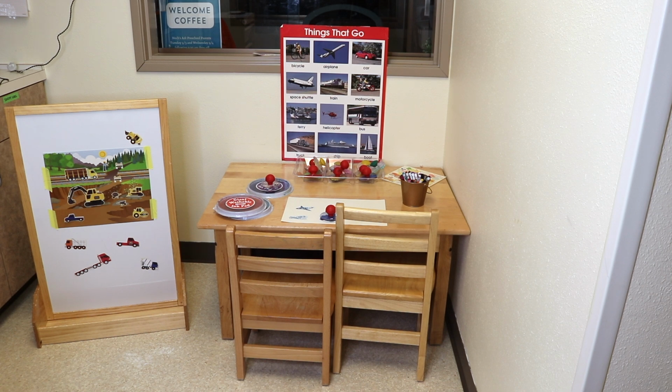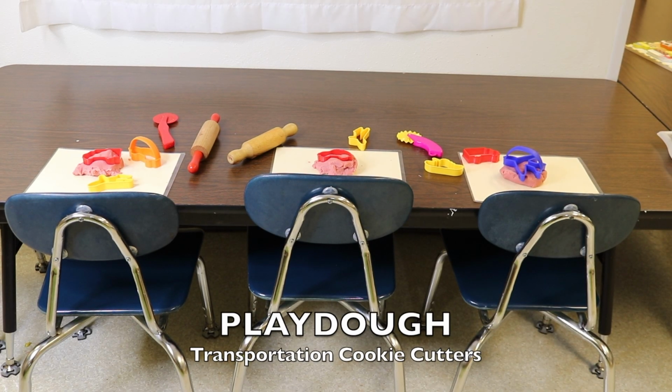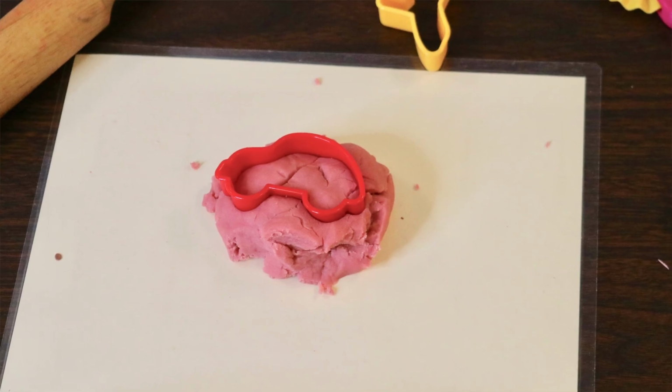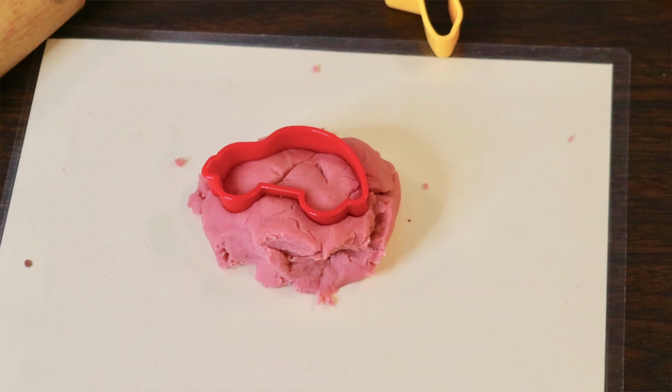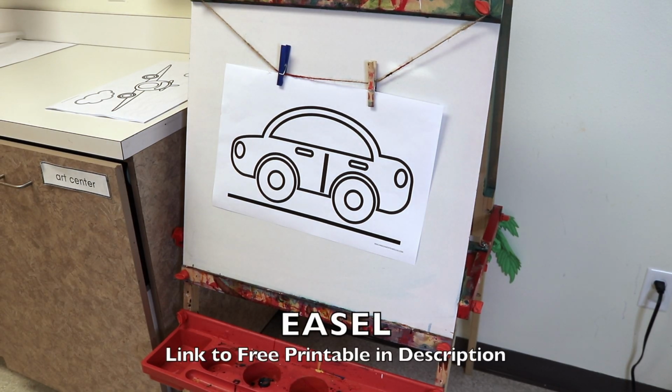And so normally this is done on a flat surface on a table, but I decided to put it on a vertical surface just to give it a little bit of a different fine motor challenge. And at our Play-Doh table, we have rollers and we have our slicers, and then we also have a variety of transportation cookie cutters.